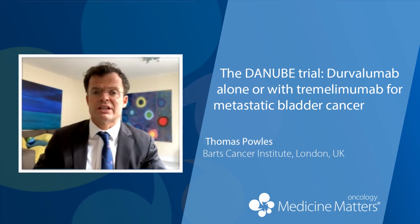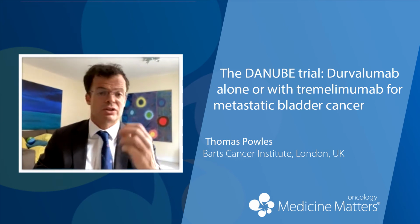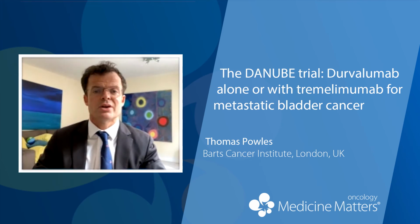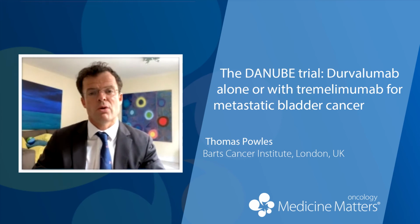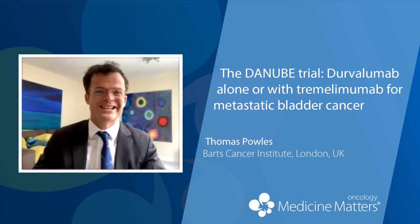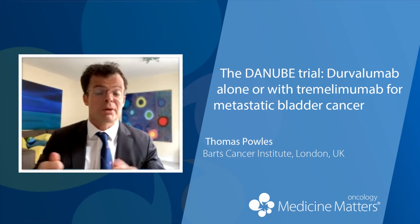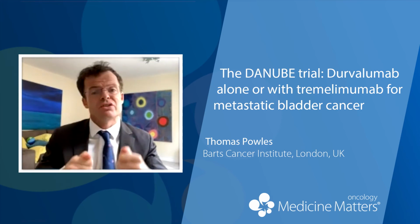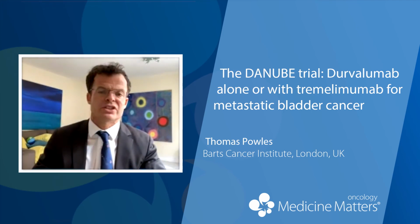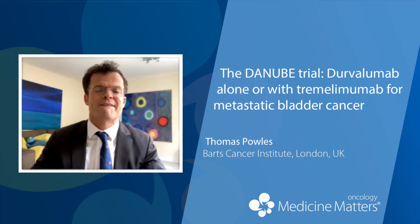There was some provocative exploratory analysis, which looked at durvalumab plus tremelimumab in the biomarker high population. In this exploratory analysis, we showed a hazard ratio of 0.74. Had that been the focus of the trial, it would have been statistically significant. It wasn't, and it wasn't. That's a shame, because what we have seen, I think, is the efficacy of durvalumab being increased by the addition of the CTLA-4 inhibitor, and this requires further evaluation in the future.